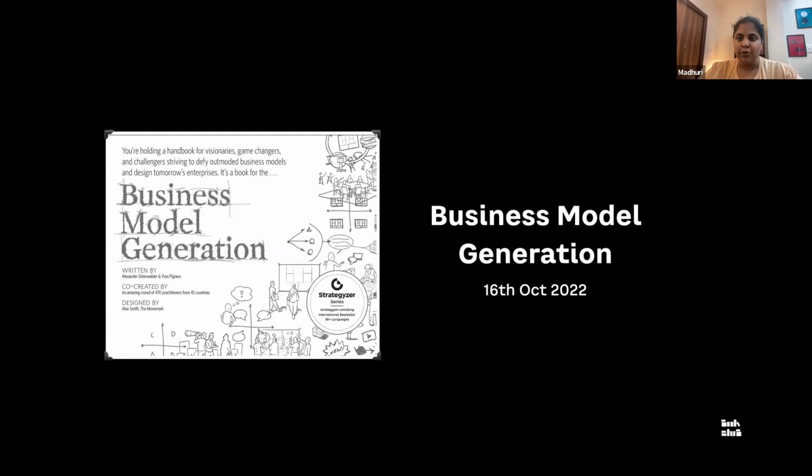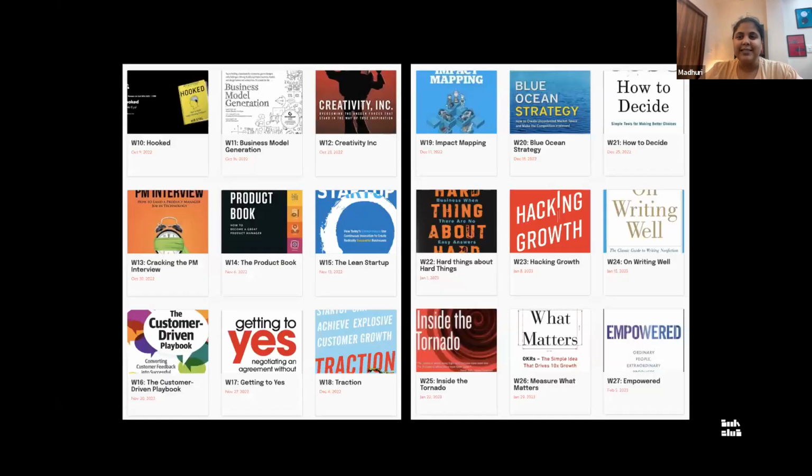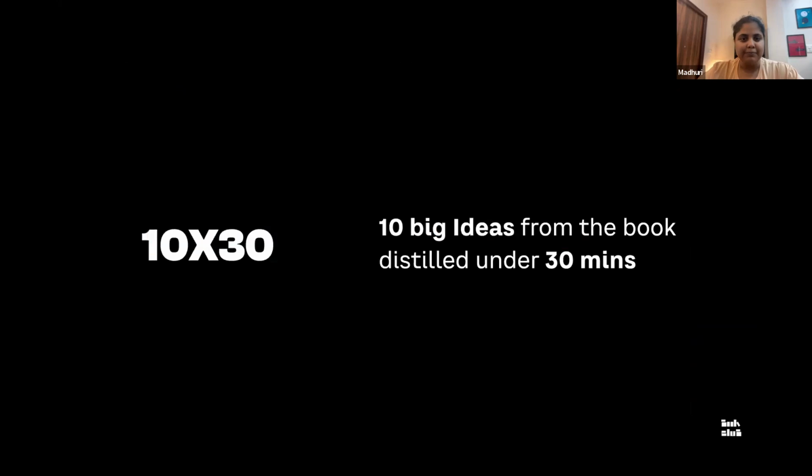This week's book is Business Model Generation, and we have our reviewers here who have gone through 2 weeks of rigorous understanding of the book, and they will present to you the 10 big ideas. Before we go to that, I also want you to know that we have mapped out a full year. So that many book weeks are left, and you can look forward to the next books. You can look up all this information on productbook.club.